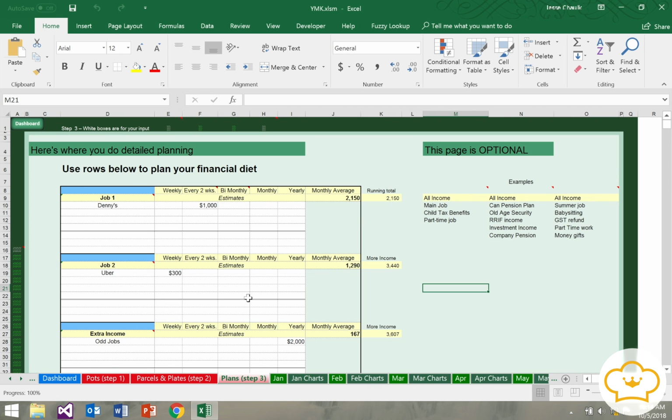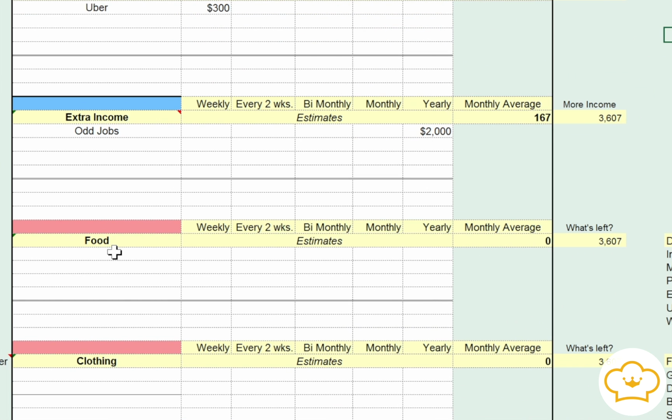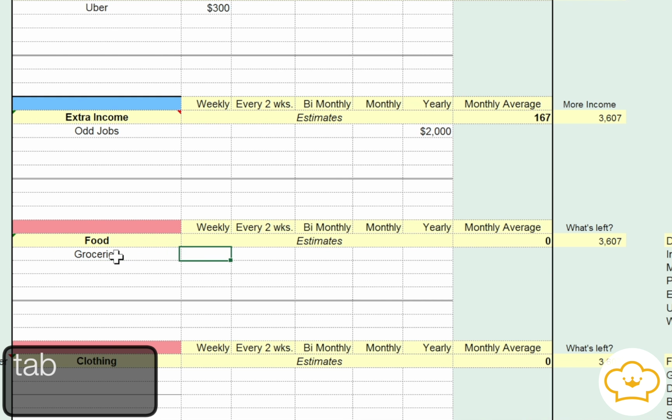And in terms of planned consumption, let's start with food. And let's say we do grocery shopping weekly. How much do we spend on groceries? I'd say probably 150 a week would make sense. Okay, 150 a week it is.